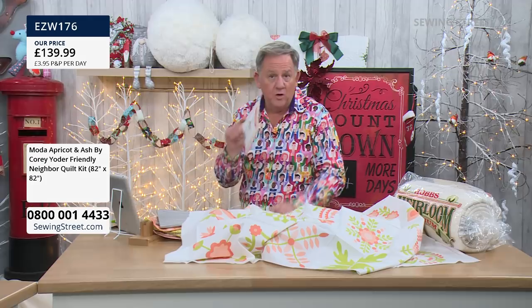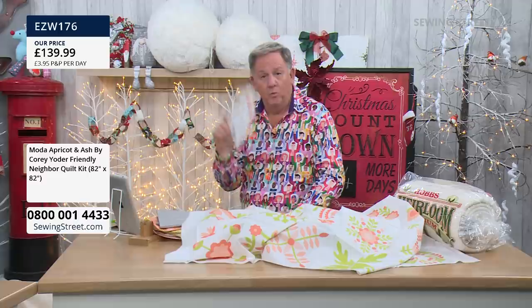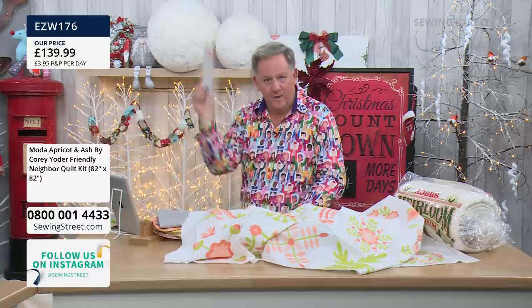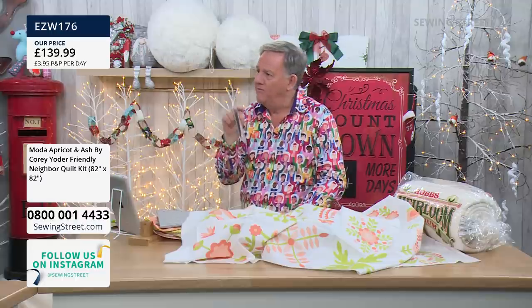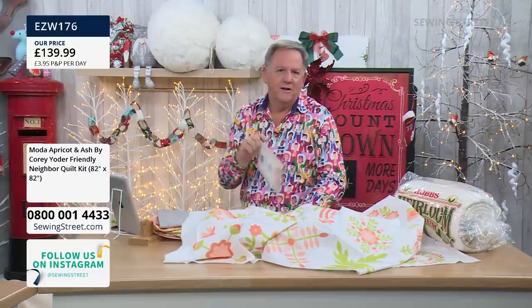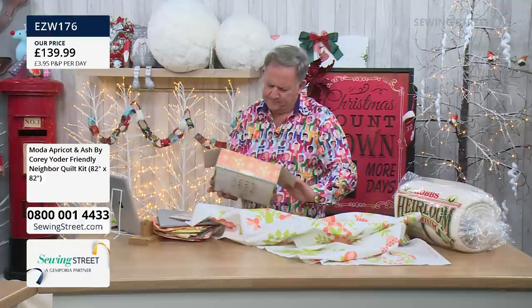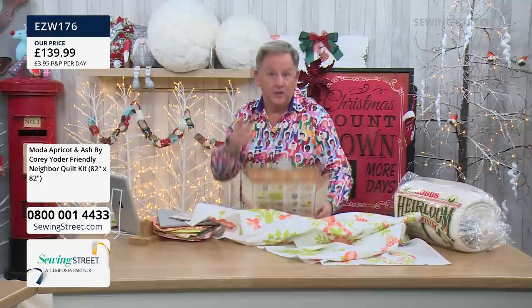Now, the one you can make is bigger than the one that's hanging on the wall behind Wendy. I think it's another block sideways and another block downwards. I think you can do 4 and 4. She's just done 3 and 3. There it is, so that's the 3 and 3. Yours will be 4 houses by 4 houses. And I think it said 82 by 82 inches.